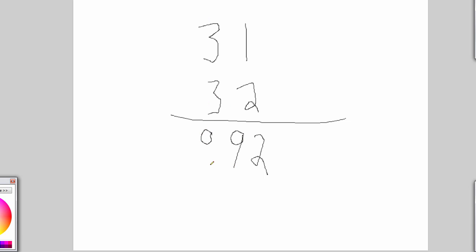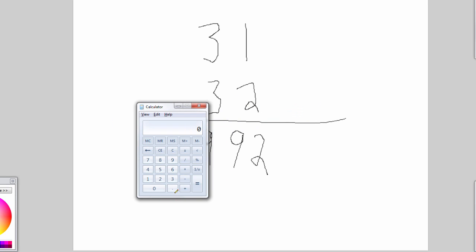So what about 31 times 32? Does it still work? Well, 2 times 1 is 2. 2 plus 1 is 3. Times 3, which is 9. 3 times 3 is 9. 992. Is that correct? 31 times 32. 992.